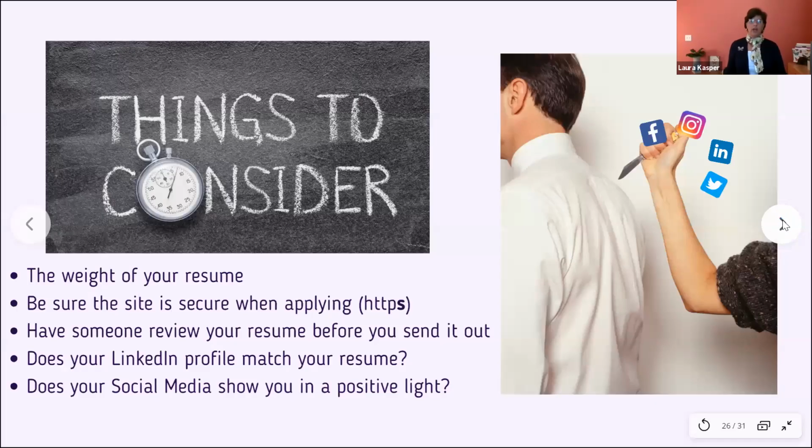Social media. We got to really talk about this. This is really important. A couple things I really want to bring to light here about social media. These are just some extra things to consider when you're putting your resume together and what's out there. So social media is a double-edged sword. It can cut you and it can cut you hard.